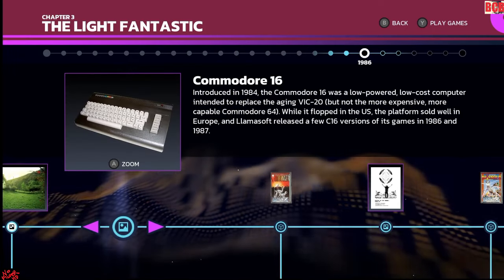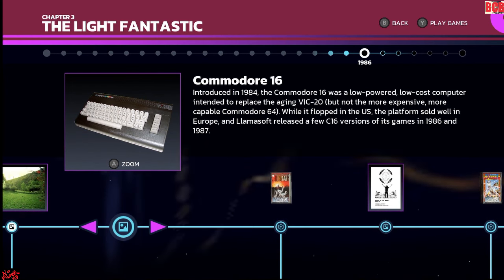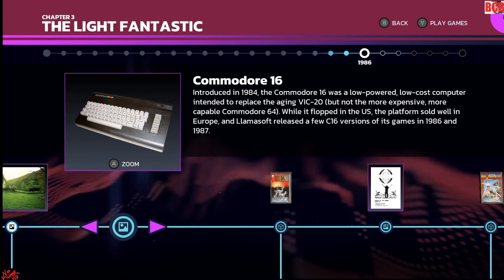Here's the Commodore 16. Introduced in 84, the Commodore 16 was a low-powered, low-cost computer intended to replace the aging VIC-20. It flopped in the U.S., and the platform sold well in Europe.